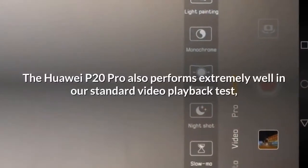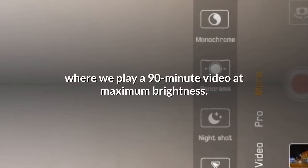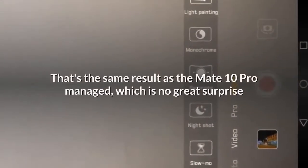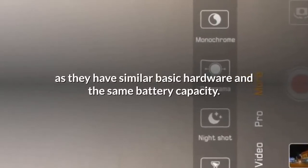The Huawei P20 Pro also performs extremely well in our standard video playback test, where we play a 90-minute video at maximum brightness. It only loses 9% in this test, which is exceptional. That's the same result as the Mate 10 Pro managed, which is no great surprise as they have similar basic hardware and the same battery capacity.